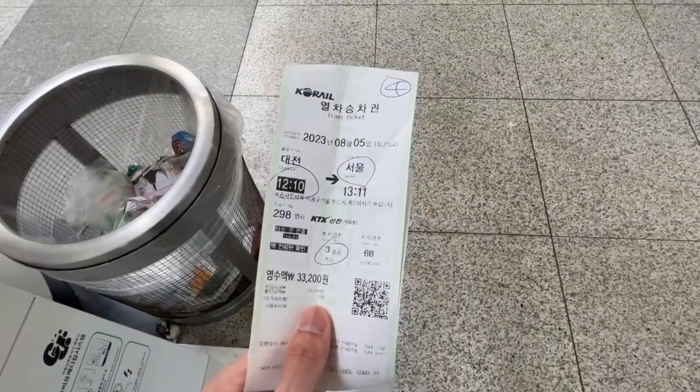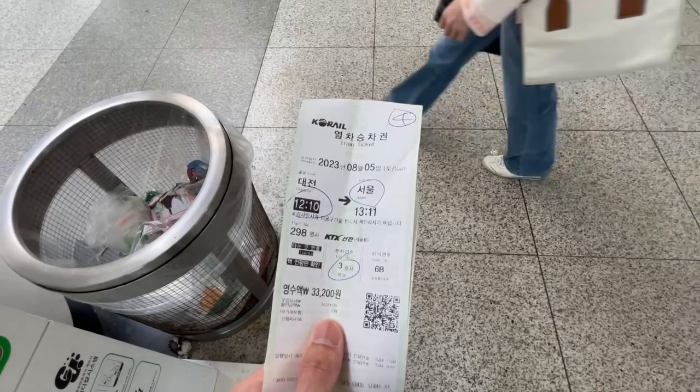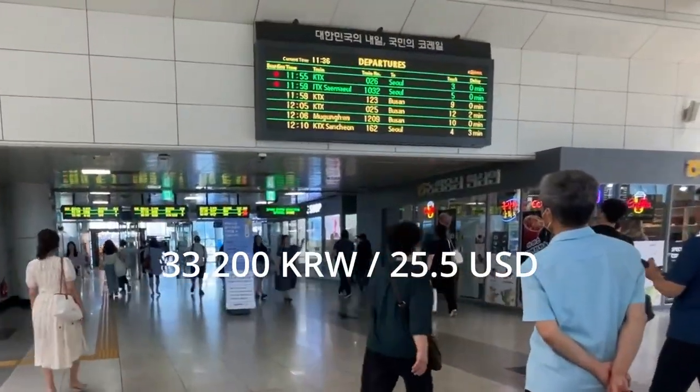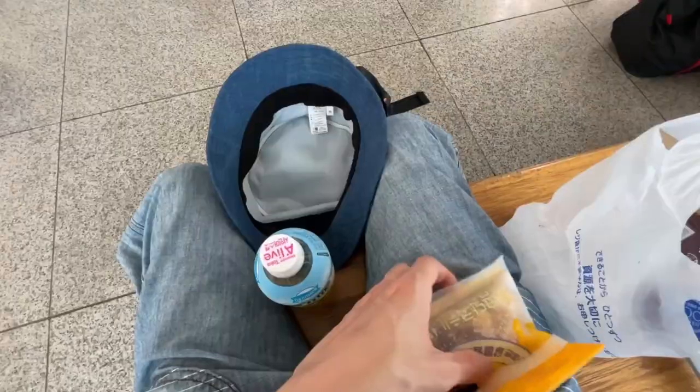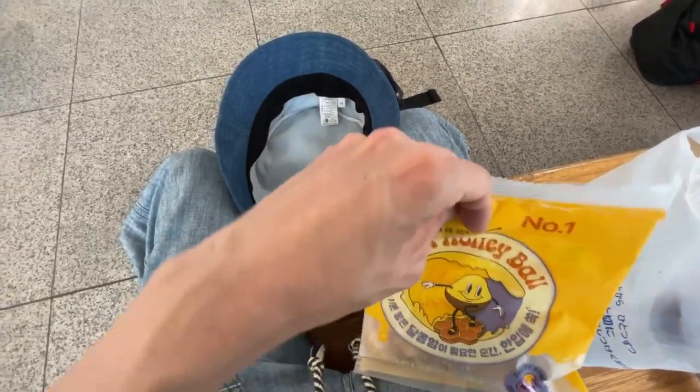This time, I got a first class ticket. The fare is 33,200 Korean won. It's a great deal, isn't it? Departure time is 12:10. Let's have a snack and wait. I bought this at 7-Eleven. I forgot the price, but it was cheap.